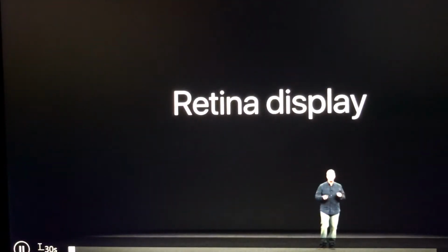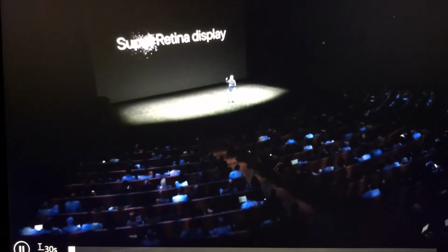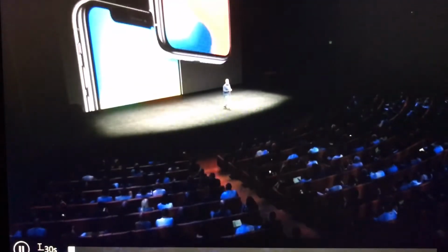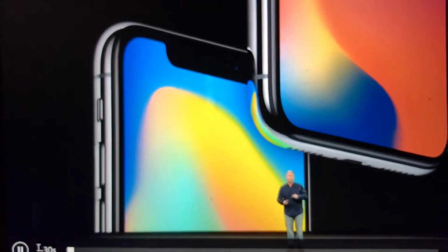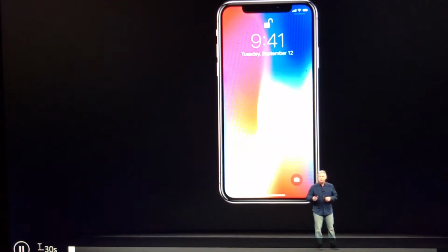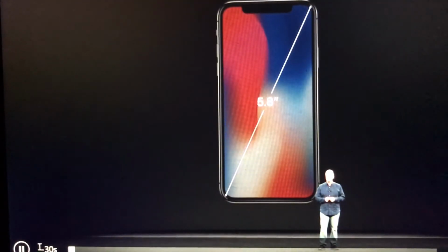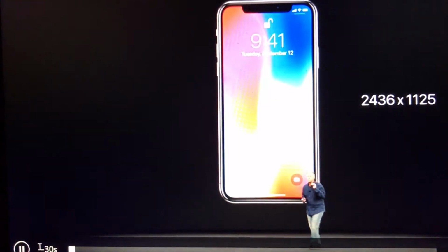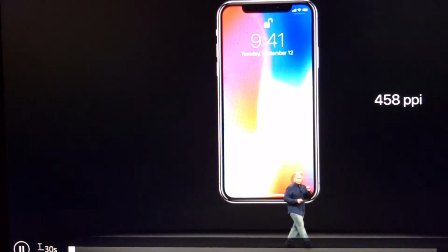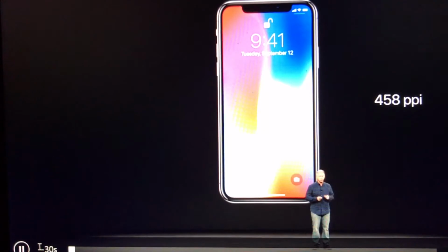iPhone 10 has an all-new display. It's called the Super Retina Display. The level of quality and responsiveness and efficiency is really quite a breakthrough in mobile displays. Start with the Super Retina display. It's 5.8 inches on the diagonal. It's got 2436 by 1125 resolution. That's over 2.7 million pixels. There's 458 pixels per inch. Now, this is the highest resolution and pixel density ever in an iPhone.